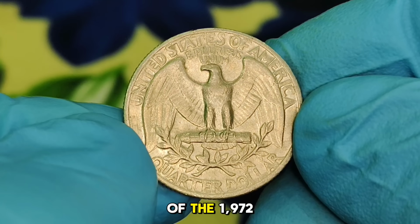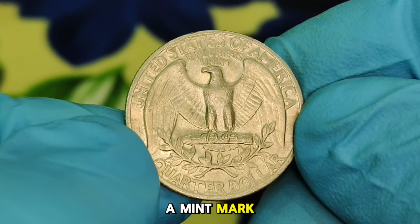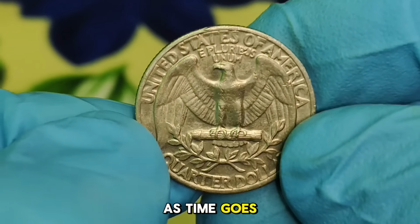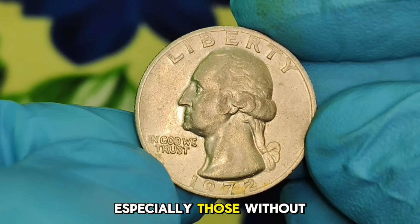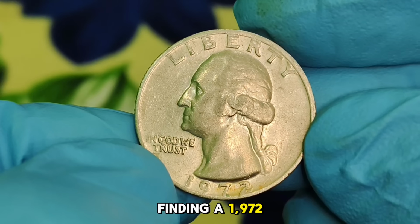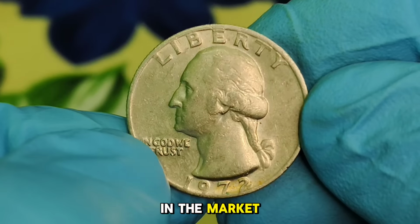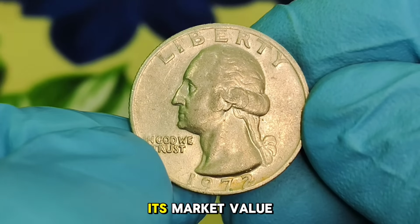In the case of the 1972 Washington quarter without a mint mark, it's not just about the wear, it's about the rarity of these older coins in good shape. As time goes on, the number of well-preserved quarters dwindles, especially those without any mint mark. Finding a 1972 quarter in very good condition is getting harder and harder, and that drives up its value in the market. So, how much is this coin worth today? Let's dive into its market value.